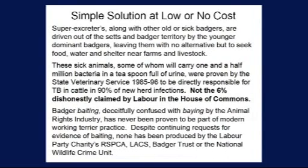Now, I always give a solution, and I complain, I always give a solution. And there always was a simple solution to the badger situation. And if the people involved in government, before they wasted £3 billion of money, had spoken to the country people who understand these issues. Of course they didn't. Super excretors, along with other old sick badgers, are driven out of the setts and badger territory by the younger dominant badgers, leaving them with no alternative but to seek food, water and shelter near farms and livestock.